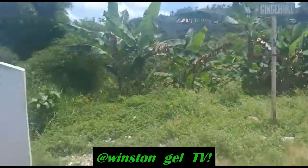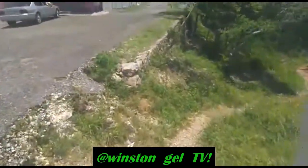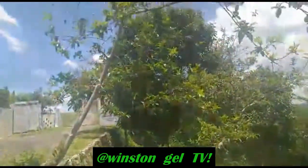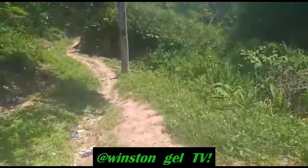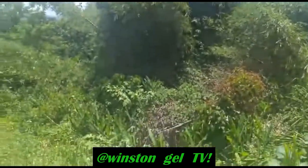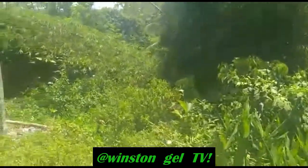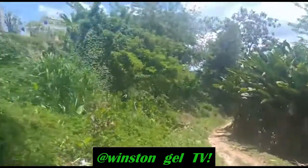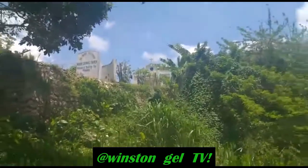So you can see. Let's take a walk down Ginger Hill and see if I can show you guys anything in this area. So here's a small guava tree. And there you go. That's some bamboos. A lot of bamboo trees in the area. And that's the Roman Catholic Church. When I go back up top, I'll give you guys a good view of that church.